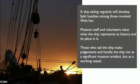Alongside, as a museum ship, those that work aboard and present the ship to visitors have a very different view of the value of the ship to those who are in the crew. The museum staff and volunteers value what the ship represents as history and its place in the story of ships and the sea. Those who sail the ship judge and handle her not as a significant museum artefact, but as a working vessel. And this can lead to crew wanting to make changes to the ship which may genuinely help sailing, but which alter the ship's integrity. And careful leadership in that area is very, very much needed. And I can speak with authority on that.